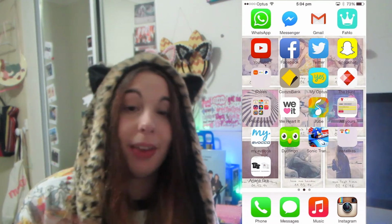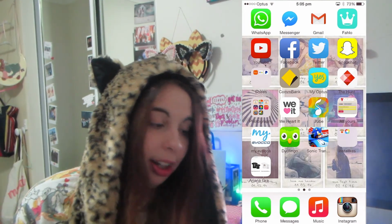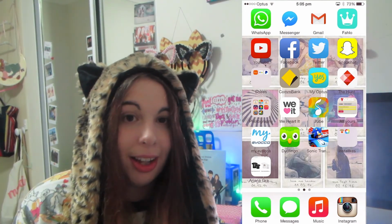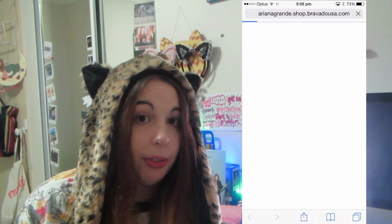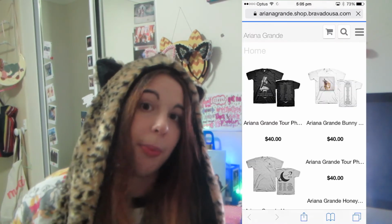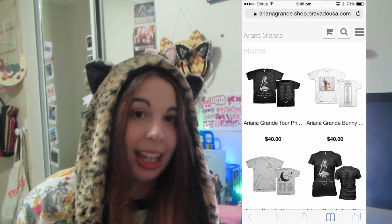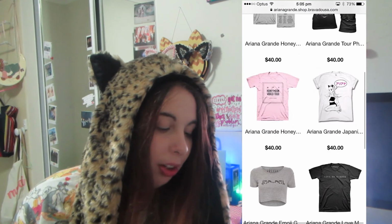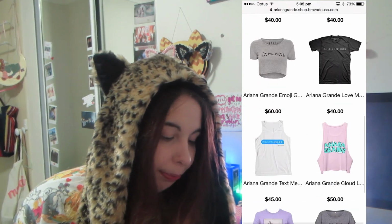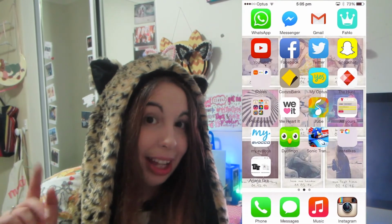So, like I said before about the apps thing, this one is just for Ariana Grande's store that I've actually wanted to buy a lot of things off. I've bought a couple of things off it, but I want to wait until they make sure they're the right sizes before I order anything else, because as you can see, it is a bit pricey, depending on what you want. But I will be buying more on there in the future.